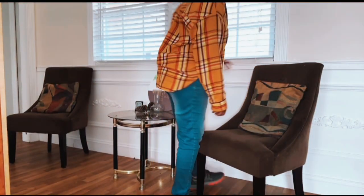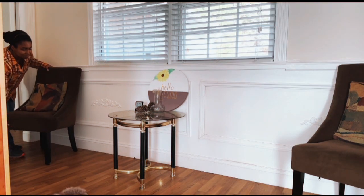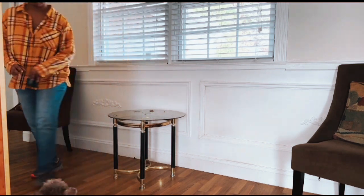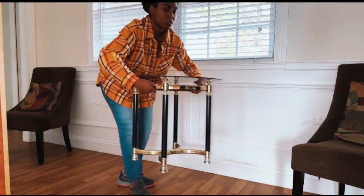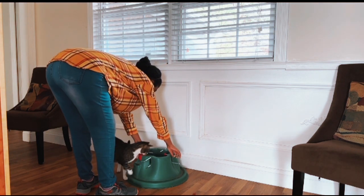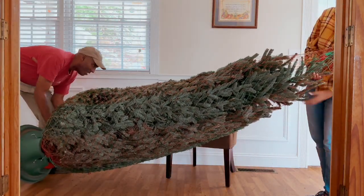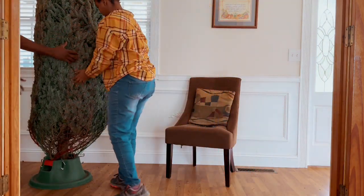So guys, before we get started, I am going to clean up this room and prepare it for all the Christmas decorations. This is just a laid back video of me decorating the house, making it look really pretty for the Christmas season. We're getting rid of everything fall and making it nice and festive. I believe this tree we have here is 7 to 8 feet tall. I tried to get a nice tall tree this year.